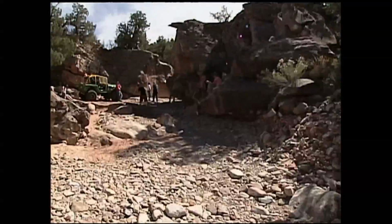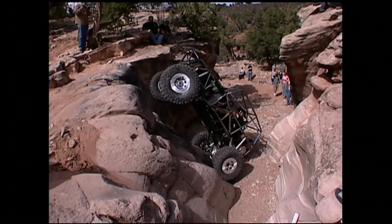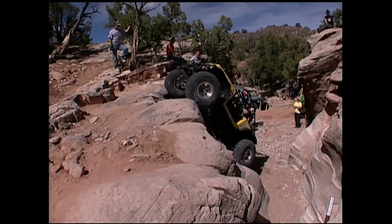No obstacle is more feared and respected than the waterfall. It's pretty gnarly. It's scary. It really is. It's just a big vertical cliff. It's probably close to 80 degrees, about as vertical as you can get, and probably 10 or 12 feet high.